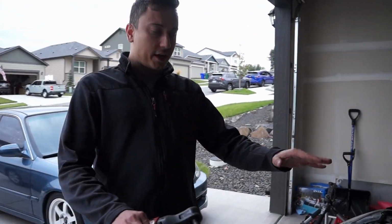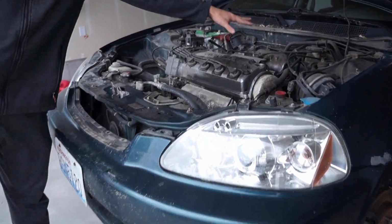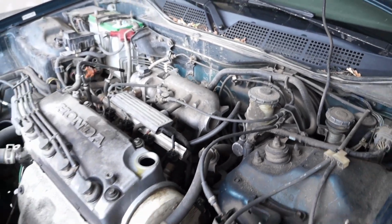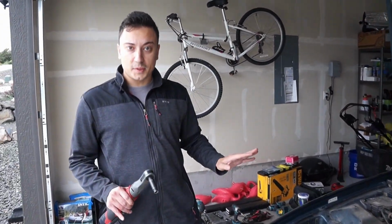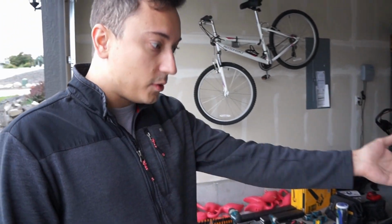And we're probably going to start out up here. So one thing for the swap is the intake manifold. The manual transmission version of the intake manifold is slightly different than the automatic one. How it's different, Andy will explain that to you. Those are things that are beyond my wheelhouse. But we will need to remove that.